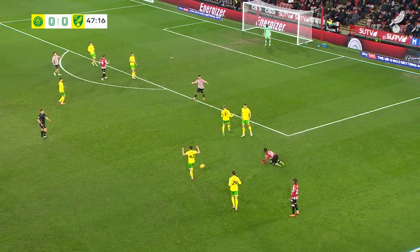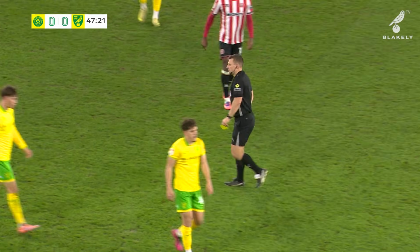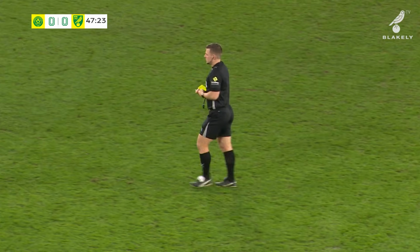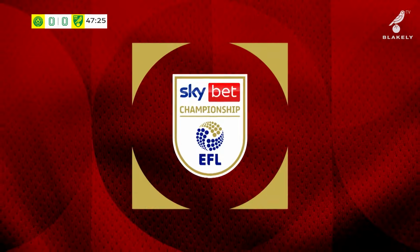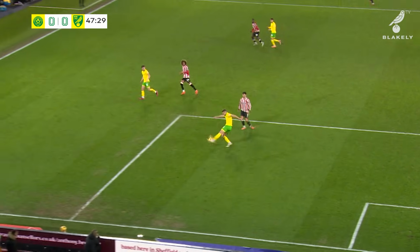Chong quickly gets the pass to Sariki, who goes down, and Tony Springett's going to get a yellow card for tripping Sariki in full flight there. Springett put his arms up as if trying to get out of the way, but as soon as Sariki went down, the referee's instinctive reaction was to put the hand in the pocket.